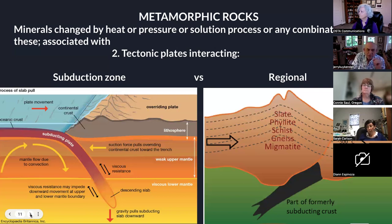So, anyway, metamorphic rocks, very interesting. And like I said, they'll get a full set of series this summer, there's people who come to this particular workshop. Next slide, please.